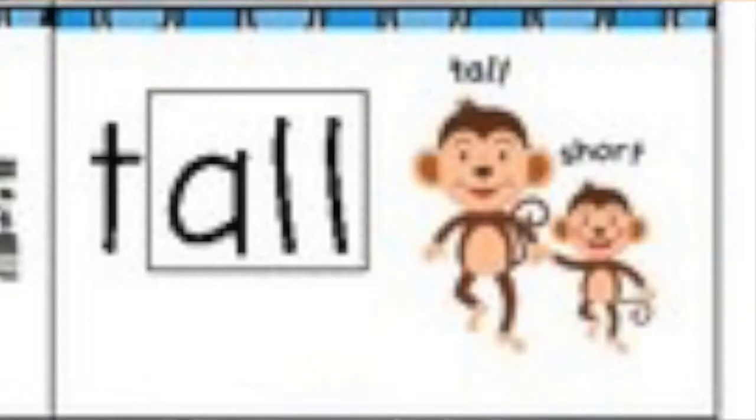What are some words we could make with this glued sound? Well, we could say call, tall, or ball. And we see that it gets that bonus L also. Great job, friends. So for this last little part of the video, we're going to do an activity together.